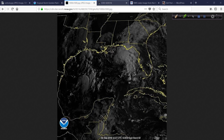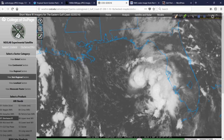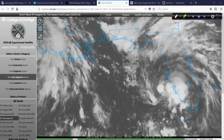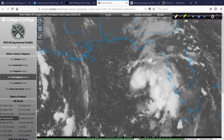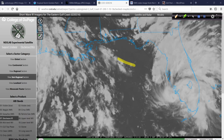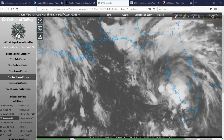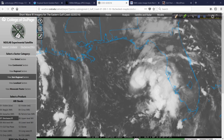This is a nice animation from the College of DuPage site, and here you can see the evolution over several hours. The center of circulation, right in here somewhere, it does appear, and you can see that it's not very well organized. It does have warm water to work with, and it does have some real estate left from the point that it's at now until it comes in here to the Mississippi coast throughout the day and towards this evening into late tonight. So there's still time for this to ramp up a little bit more, but again, the main issue here, and I'm going to try to draw this as best I can.